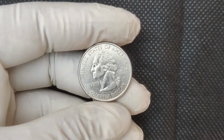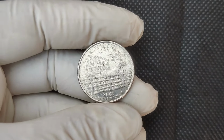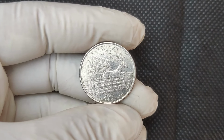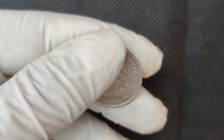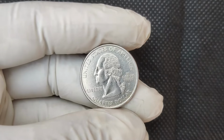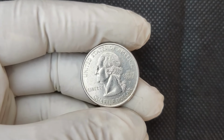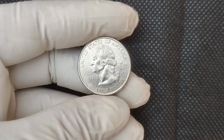So why exactly is the value of these 2001D Mint Mark quarters so high? There are a few key factors that influence this coin's market price. As we mentioned, the highest grade coins, specifically those in MS67 and MS68 conditions, are what collectors seek. These coins are considered investment grade and have proven to be excellent assets, hence the high value.